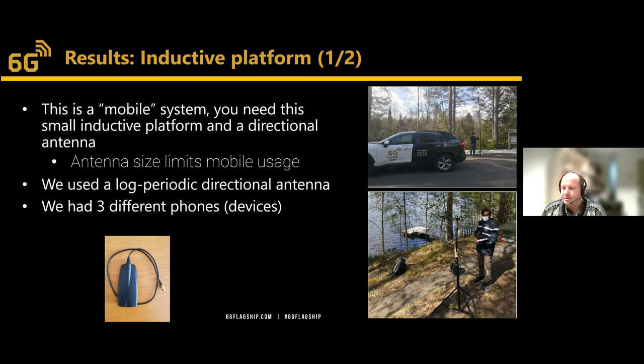This cottage beside this lake is down and behind the hill, and there's no direct connectivity to the base station there. So it was a good place to do measurements, a typical place where people have problems.